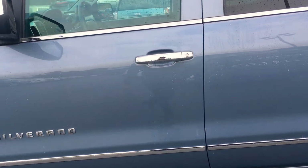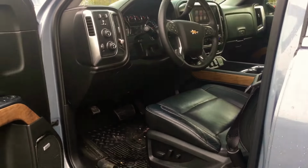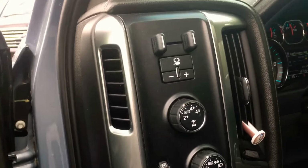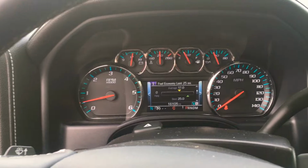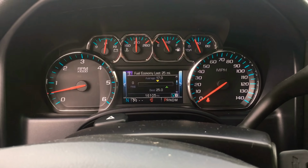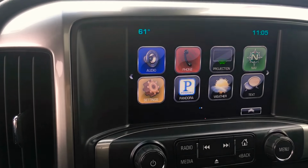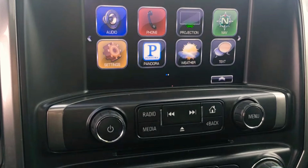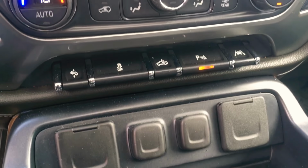Let's take a look on the inside here. Got the black leather seating, power windows and locks. Do have your full drive trailer brake adjustments. Beautiful gauge cluster there. Your large 8-inch infotainment screen. You can access navigation. You can project your phone on there. Dual climate control.